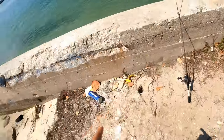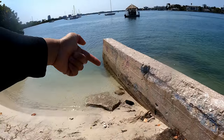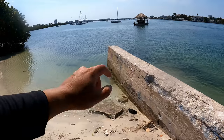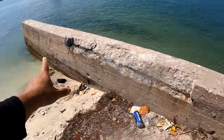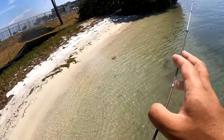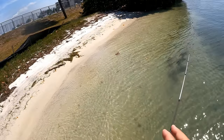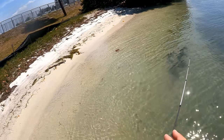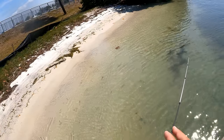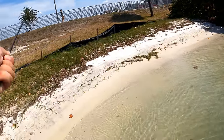Also, while I was catching this mojarra, I think I saw a snapper come out of the little hole over there, about this big. I don't know what species of snapper it is, so I'm gonna go back there. But hey, one step at a time. Oh, that's a snapper right there. Come on, snapper. It's a piece of shrimp, dude. Get it, boy. He's looking at it. Realize it's good food. Got him.